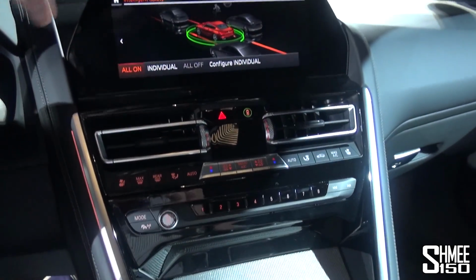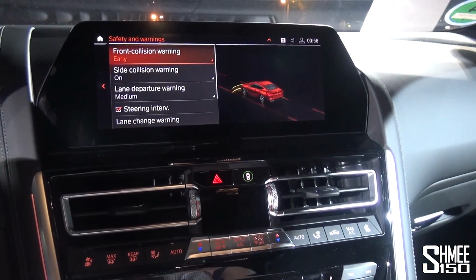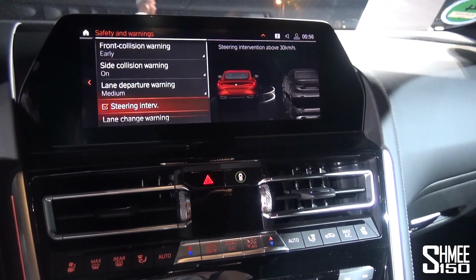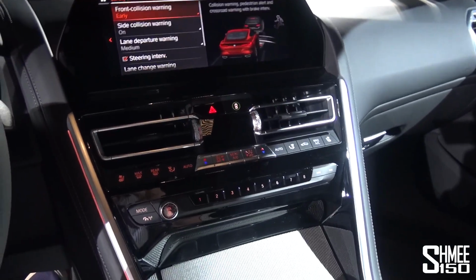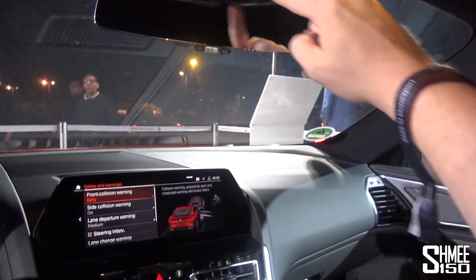The car has all sorts of intelligent safety settings that you would not believe. If we just go through and configure these, you can see quite how many things. Front collision warning, side collision warning, lane departure warning. You see the list here. There are loads of different things you can change. It will also park itself with the park assist package, so the car can literally move itself into a parallel or a perpendicular parking bay. Borderless mirror, that's quite nice as well.